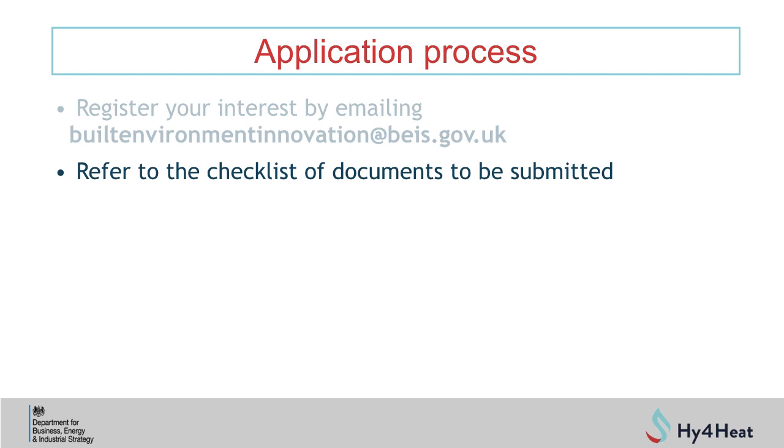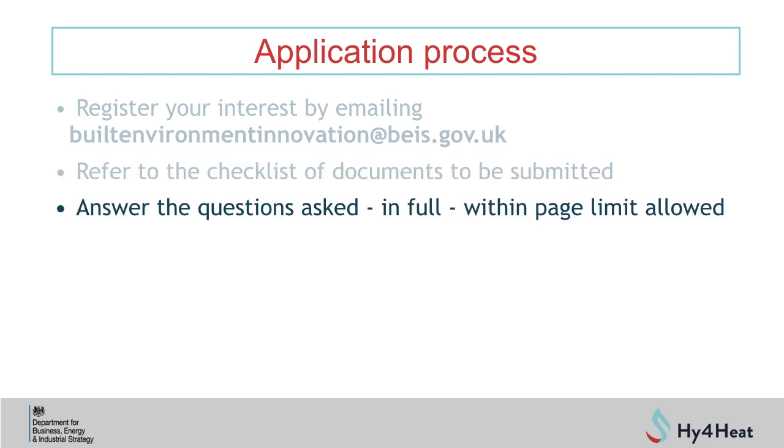Treat this like an exam. Make sure you answer the questions asked in full. Incomplete applications or incorrect information may lead to your application being rejected. So all answers must be addressed within the application form. Any appendices that support the answers must be included, and the application should list all the appendices and supporting documents.